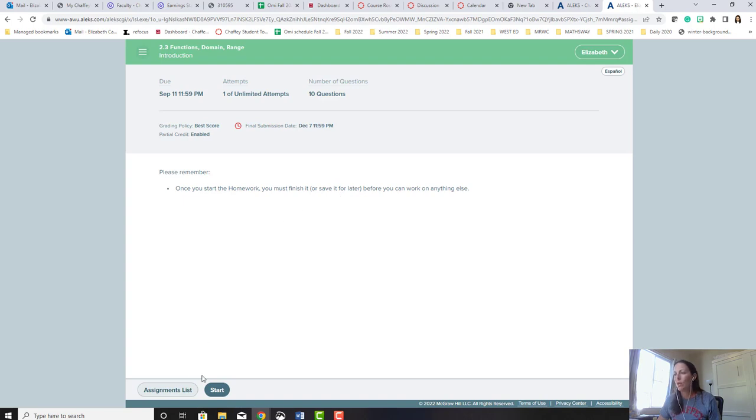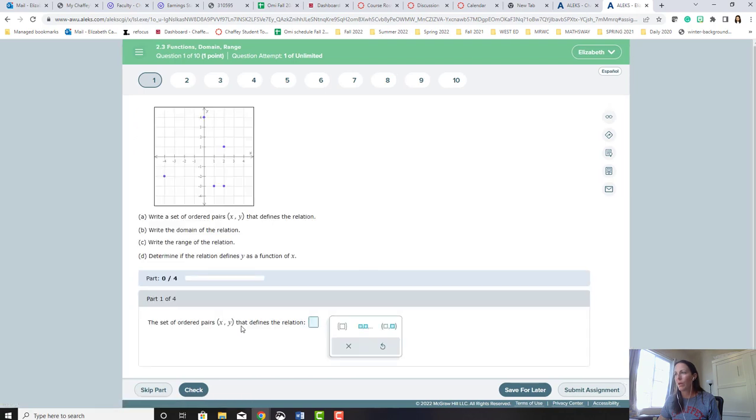Okay. So I'm going to go and push start. So you can kind of see the way that it will work here. So at the top, numbered 1 through 10. So those are the 10 questions. They're just 10 questions from the textbook that I selected, but again, they're in this digital form. But what's so nice about this is that you have these resources to help you out right away.